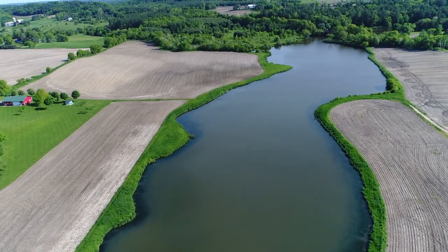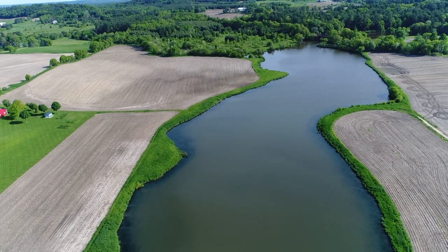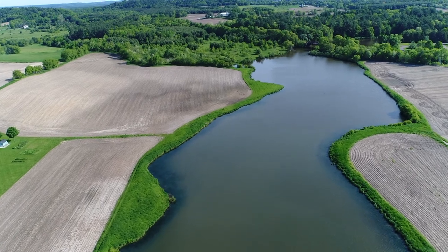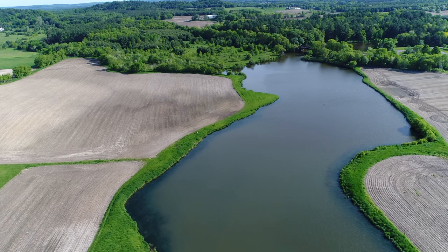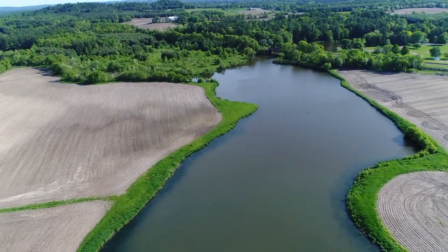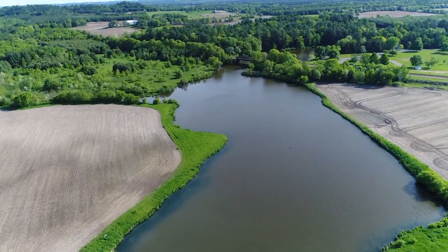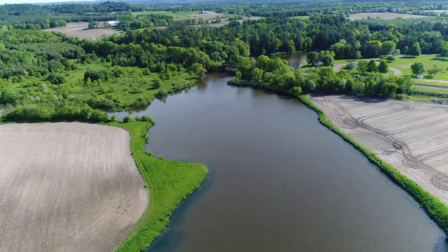Looks like we got some farmland here being prepared, ready to plant. And we've had quite a bit of rain. It almost looks like the water here is a little silty. It's got kind of a brown color to it, especially right now. I can see it's got a pretty brown tint to it.